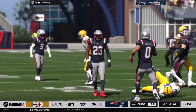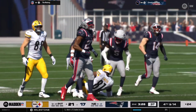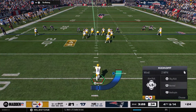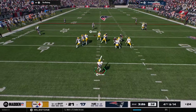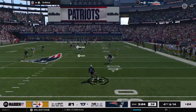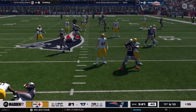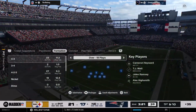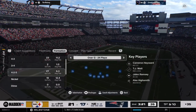Down the field, but it falls incomplete. Jonnu Smith, the tight end, the man he was looking for there. And it's going to lead to 4th down. Steelers getting ready to put this one away. That's Marcus Jones back to return for the Patriots. Marcus Jones on the return. The Patriots take over 1st and 10 at their own 35-yard line.